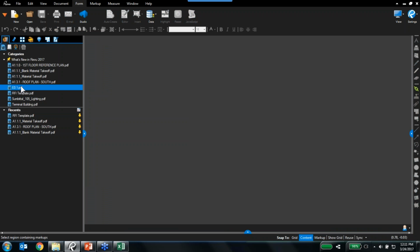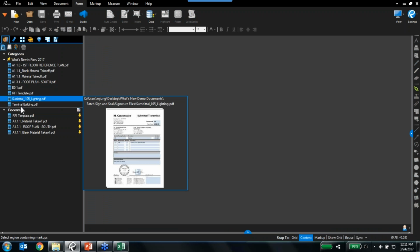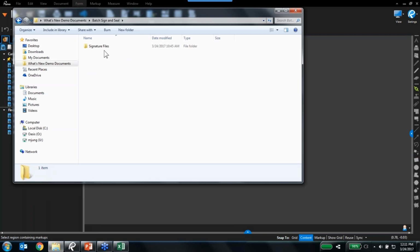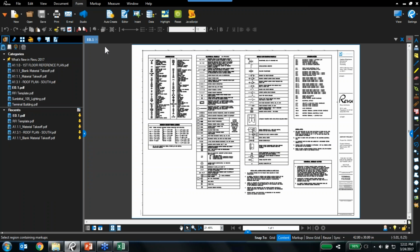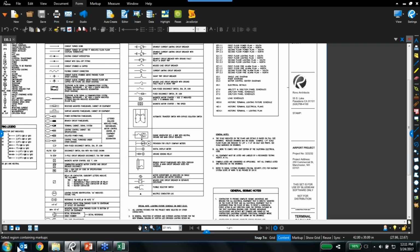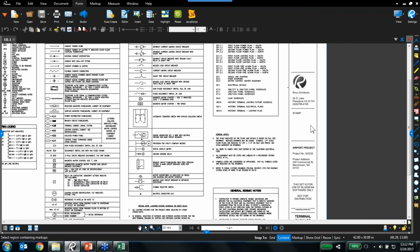The next one that's going to save you guys a lot of time, especially if your job is to review and sign documents, is our batch sign and seal. So I'm going to open up our document here. I've got a nice clean PDF file here, and this is one of, as you saw in that folder, about 6 different documents here. But this could easily be one of 10, 100, 200, 1,000 documents, right?